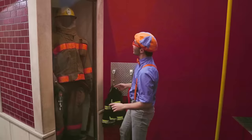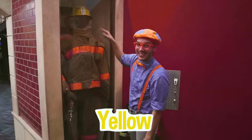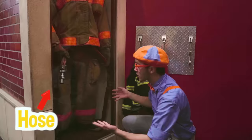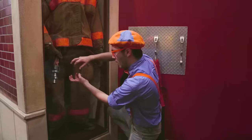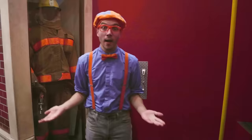Whoa, do you see the helmet? Yeah, look at this. This firefighter has a really cool yellow helmet. And that protects their head from anything that might fall on it. Whoa, do you see this? Yeah, this is a really powerful fire hose. Whoa, this is so cool. There are so many different adjustment valves. And look, it's really, really big so that it can have a very powerful spray to put out all the fires.